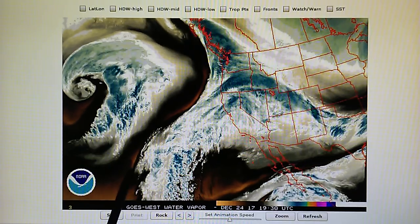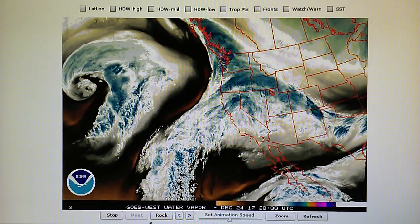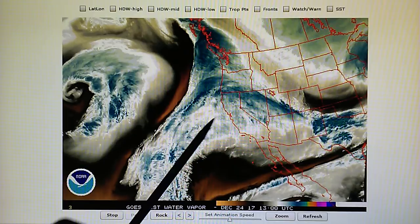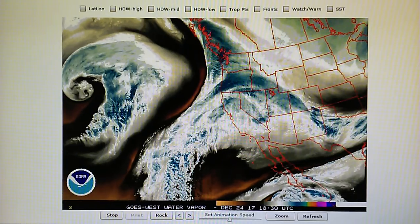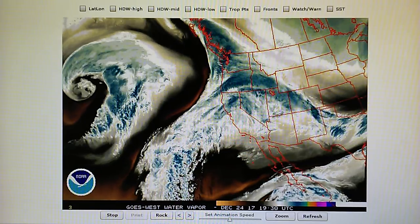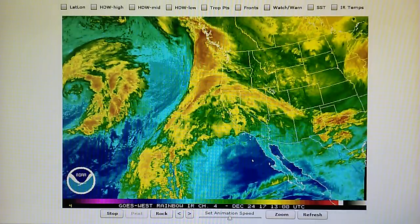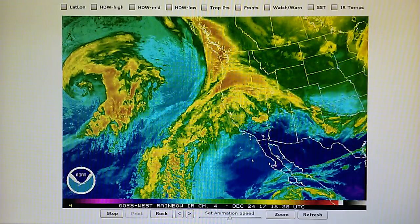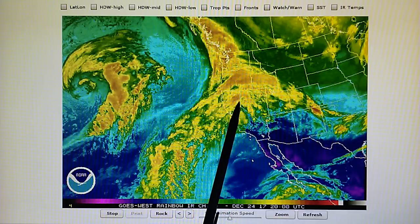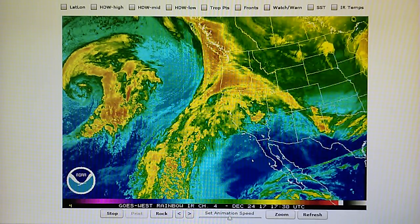In addition, we have another low pressure right here trying to develop right there. And so as a result of this flow pattern and a no rain forecast, we have a 10% relative humidity right now in the Los Angeles area. Now, if we look at the Doppler map, we'll see that up here in Northern California, they're actually getting some rain. Take a look at that here right now.